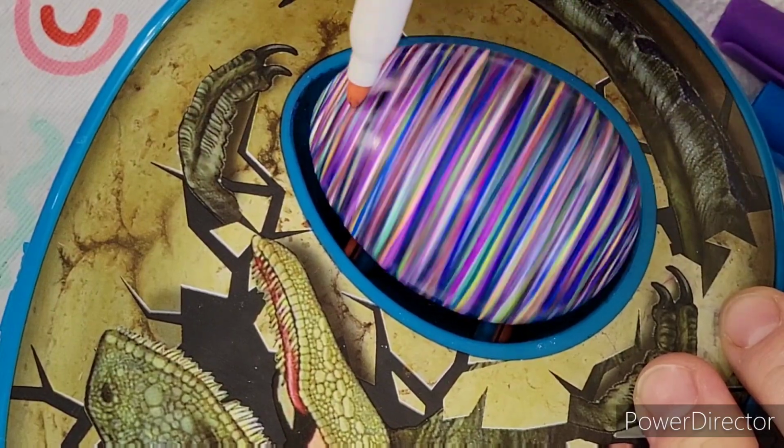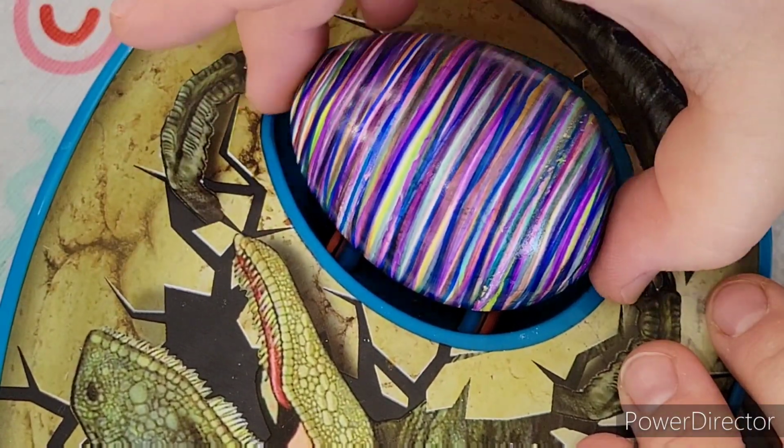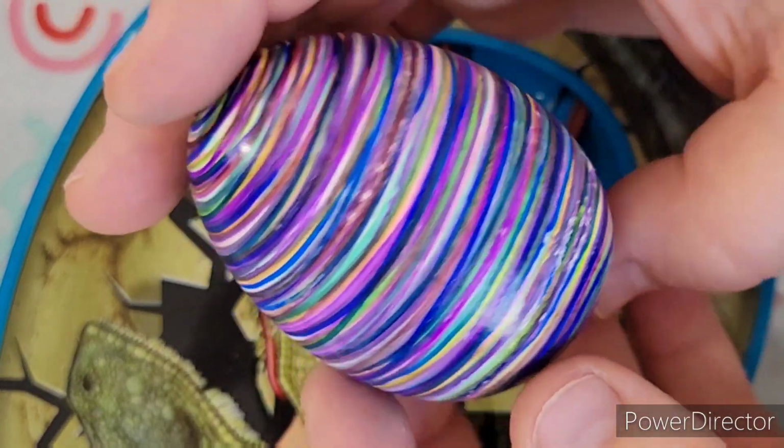And then I use a permanent Sharpie marker that's metallic silver, and I write my name on there. So yeah, that's it. That's my finished egg.